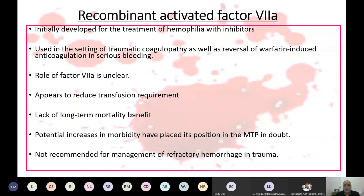Recombinant activated factor 7A was initially developed for the treatment of hemophilia. It has been used in some settings of traumatic coagulopathy, as well as the reversal of warfarin-induced anticoagulation with serious bleeding. The role of it is quite unclear. It does appear to reduce transfusion requirements, but there is a lack of long-term mortality benefit. And the potential increases in morbidity have placed its position in the massive transfusion protocols in doubt. So it's not recommended currently for the management of refractory hemorrhage in trauma.